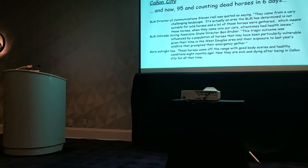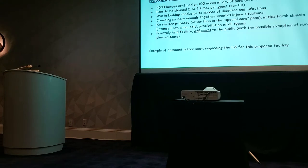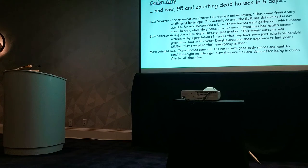We try. So, this is what I just pulled from articles last night. Oops, I keep hitting the wrong button. BLM Director of Communications, Stephen Hall, was quoted as saying, talking about these West Douglas horses, they came from a very challenging landscape. It's actually an area the BLM has determined is not suitable for wild horses, and a lot of those horses were gathered, which means these horses, when they came into our care, oftentimes had health issues. Oh my goodness, what the biggest lie.